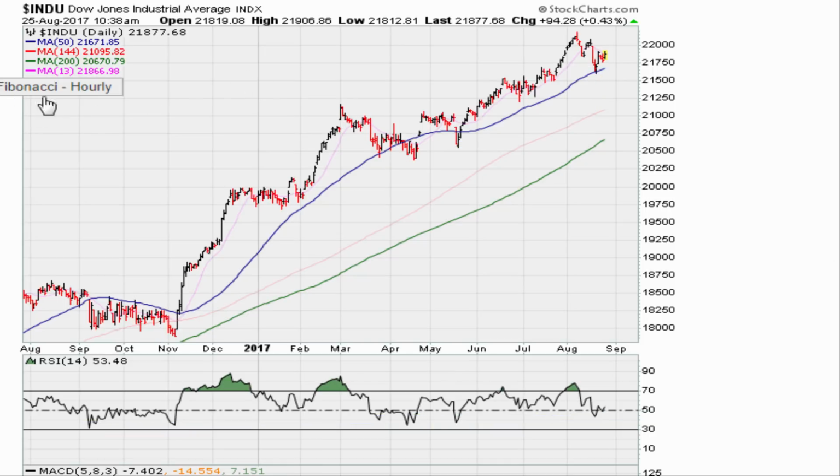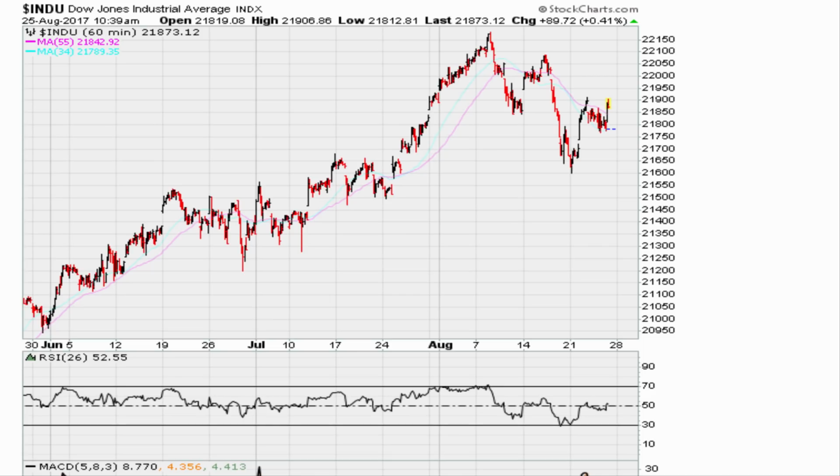So good support there. Now, if you take a look at the hourly, to keep it simple, I'll show you one line on the Dow hourly, and again an RSI setting of 26, as you can see right there. Now, just like we saw with the Nasdaq, you can draw a line connecting the previous highs. Should be something like that. And what this gives you is some areas where the market moved higher. We come back and break below that line of those highs.